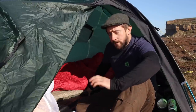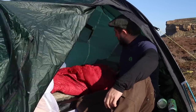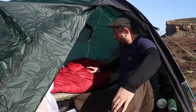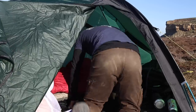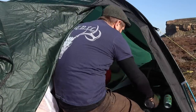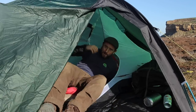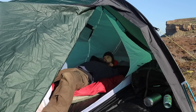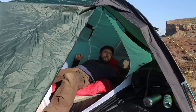Look, the usual suspects. I've got my Thermarest X-Therm Extra Large, my Rab Ascent 900 sleeping bag, my Decathlon pillow. I'm loving this, really comfy. I've just got some spare clothes, a camping meal, and some water. I've not done this style of camping for a while. Cardinal sin with shoes on, but I'm looking forward to it. Plenty of room down the side for your bag.